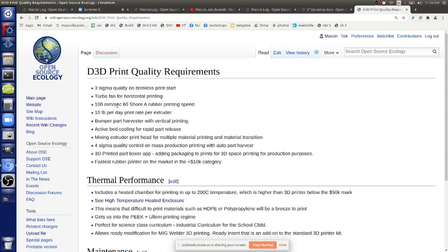100 millimeter per second, 60 Shore A rubber printing speed. This gets very technical, but this is very soft rubber and you're printing fast as ever. That's crazy. So these are all things you've done already? No. I think we've done one, the first one. These are all things we know this thing can do. Each one of them could be a month of R&D, or a week of R&D.